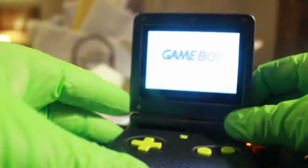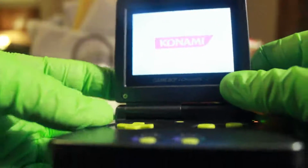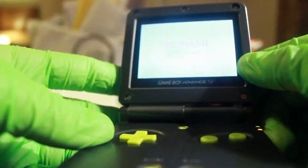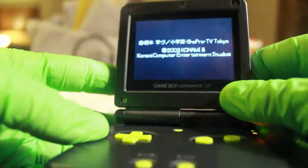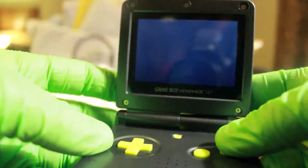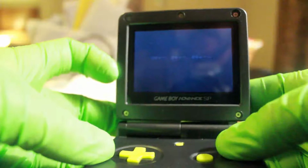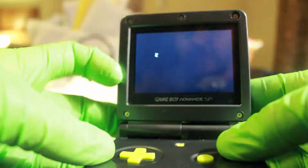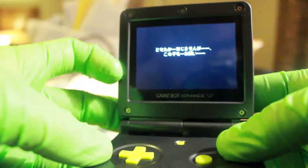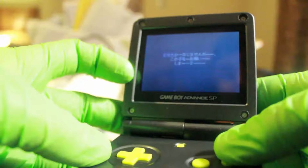And it's booted up first time. Volume up so it carries through. Konami screen. Konami Computer Entertainment. Cool. I know this is coming through as very blue on the camera, but alright. I really wish this had a standard audio out so you folks could hear what's going on here, but just some nice waves right now.